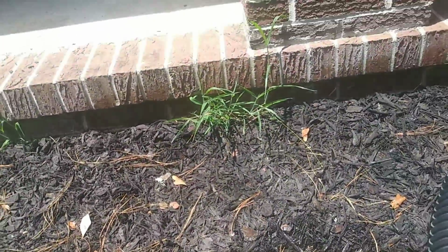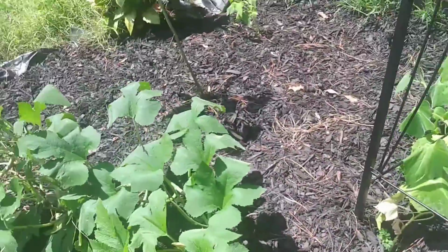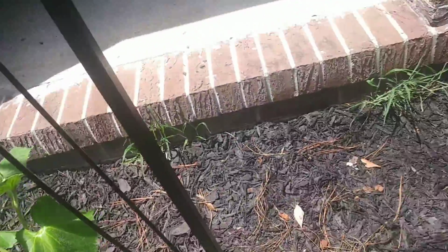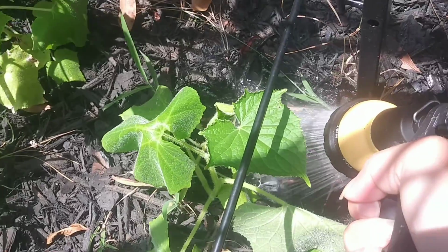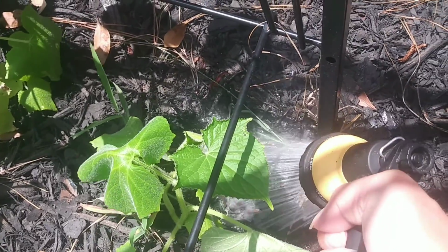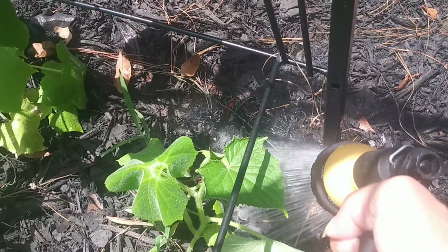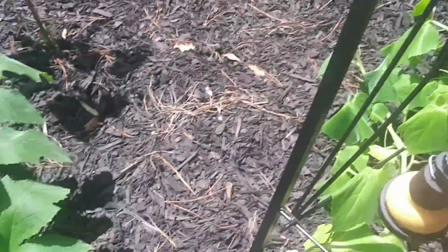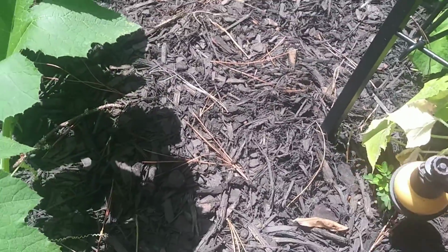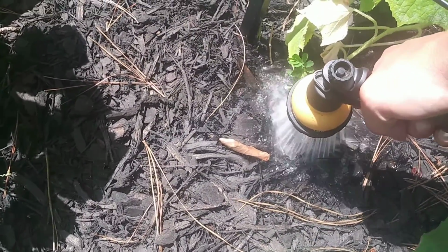Oh, I feel a bug on my leg. Excuse me, guys. Whew. All right, so let's go in here. Some cucumbers. Ugh. Again, I'm just getting the bottom of the cucumbers. I really need to put in like a drip irrigation or something where I could just turn it on and let it water the plants for me.